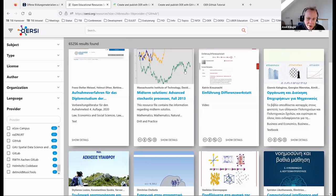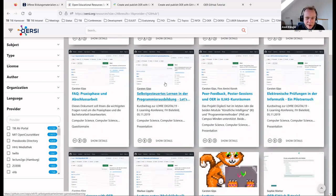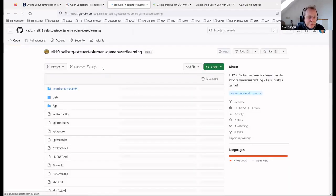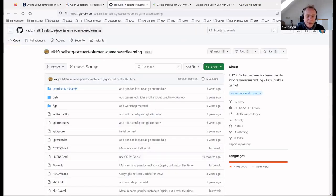So we get more and more resources that are stored in version control systems, where you can get all the resources in the working space of GitHub, for example, and collaborate on the resources directly, instead of having just a repository where people upload their materials and it's only possible to download and reuse them. Here the focus is more on collaboration on open educational resources. For example, open textbooks that are published on GitHub could be directly contributed to in those repositories.